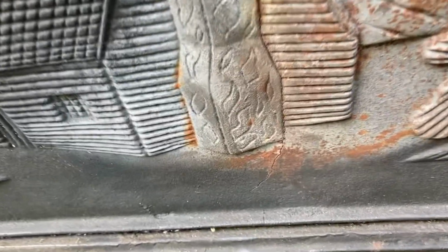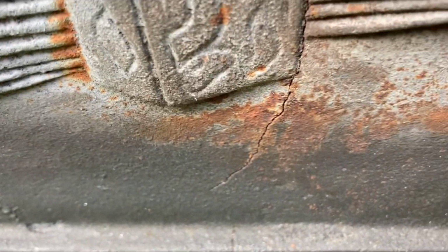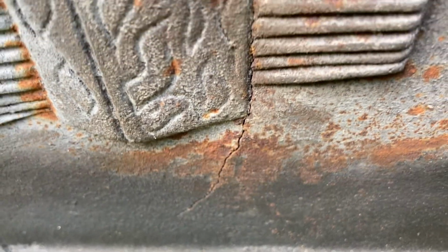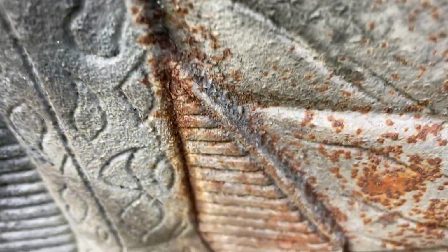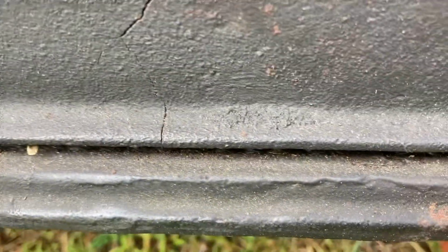If you'll be able to see, but oh yeah, you can see it. There's the crack right there, and it runs right up along that seam. I think it stops somewhere in there because I kind of lose track of it. But it's really a decent crack right there.